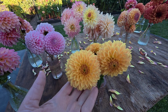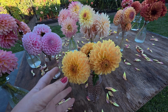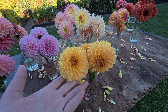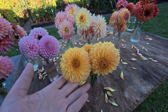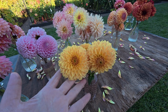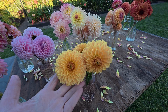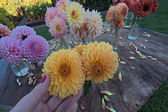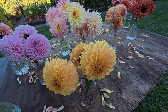This is a really beautiful, warm, rich orange that goes well with a lot of different colors. So if you are creating an arrangement that has more orange hues, this is going to go well. Ones that have a little bit more of a yellow hue, this is going to go well. Even some warmer pink tones, this plays so well with those colors. So this is a very versatile one. Again, laciniated. I think they're very unique. Their petals just have those little edges that make them really stand out. So highly recommend this one.